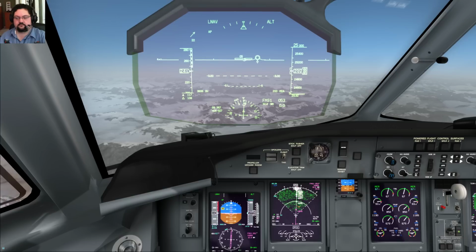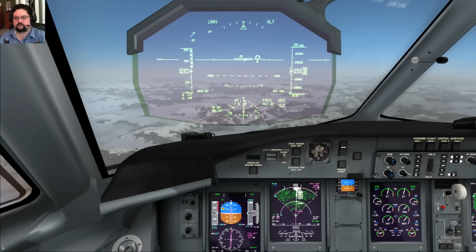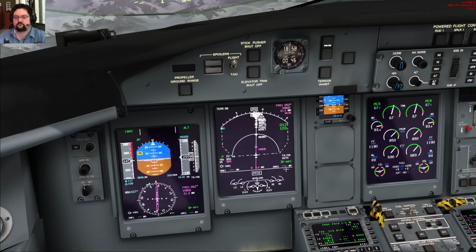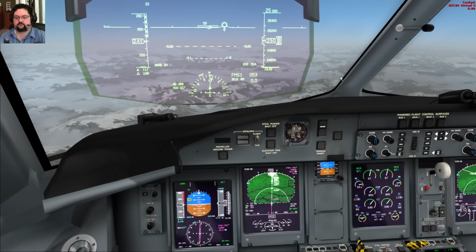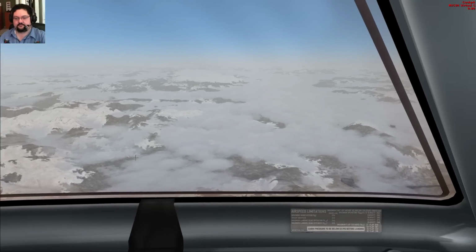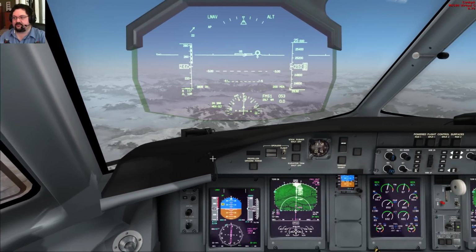Alaska 0784, Mach decimal 72. Alaska 0784, thank you. Alaska 0784, maintain best forward speed. A little bit of cloud in there mixed with the mountains. Alaska 0784, max forward speed. Very white looking landscape down there.